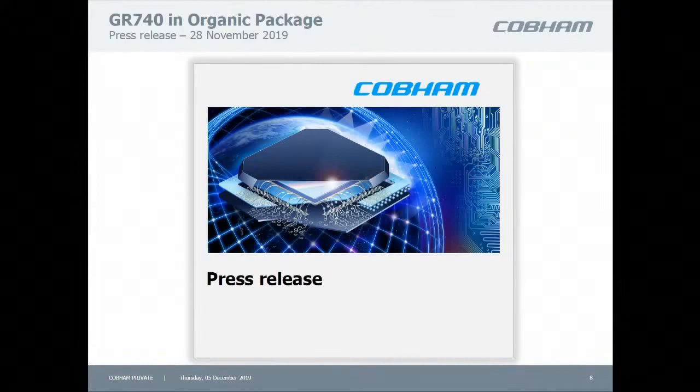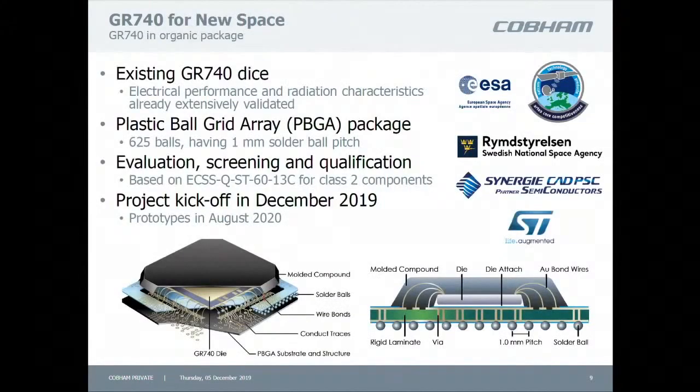Last week we had a press release that GR740 will be available in plastic. So that's another ESA activity, also funded by others than ESA. And basically we take the 740 die as it is and put it into a plastic ball grid array. Same number of pins basically as the 740. We expect prototypes to be available after summer.